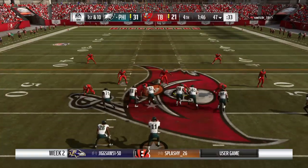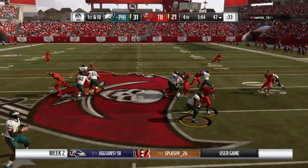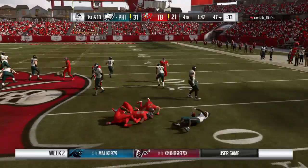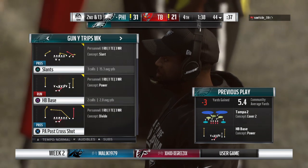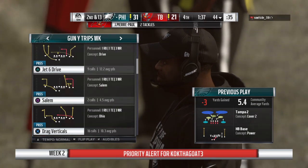They'll run it now out of the gun. And he got blown up. Losing yardage on the play, back at the 44. A loss of a full 3 yards, and now it's 2nd down.